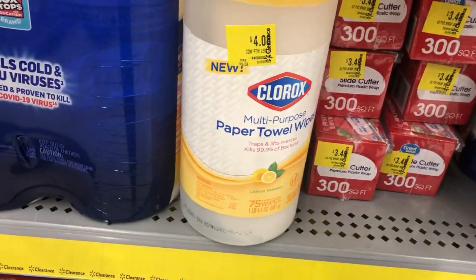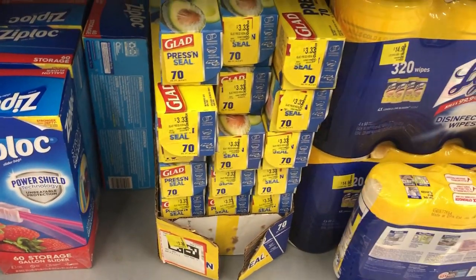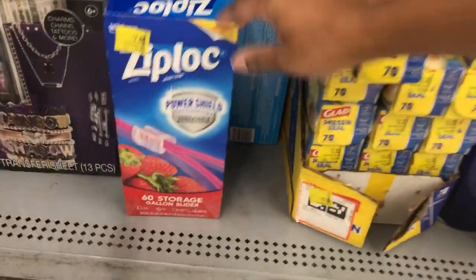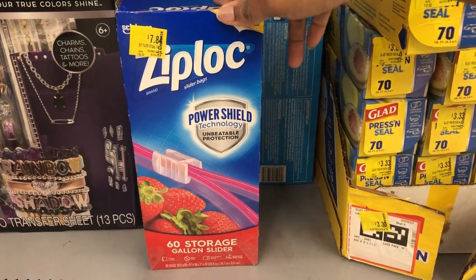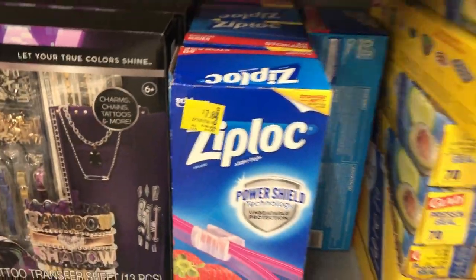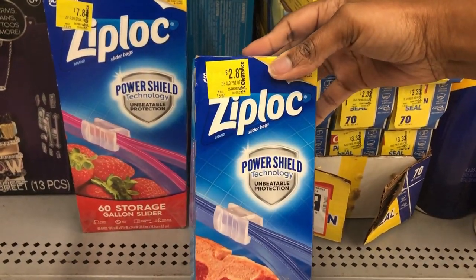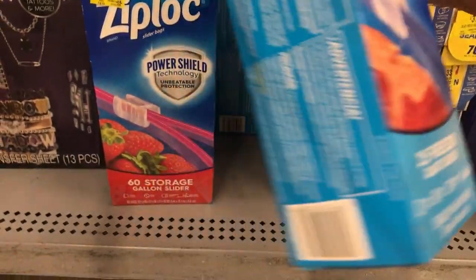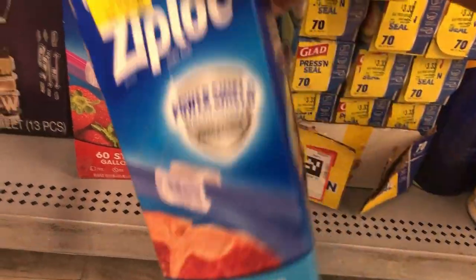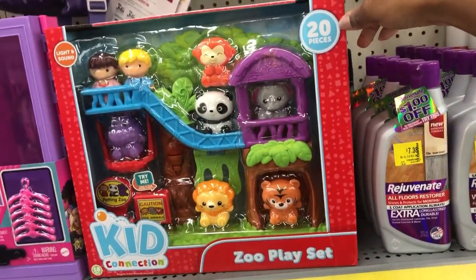Clorox wipes for $4.08. Press and seal for $3.33. This big old thing of Ziploc bags for $7.84. Oh, actually, hold on. This one says $2.87. And this is quart size bags. And I'm gonna have to scan this one.